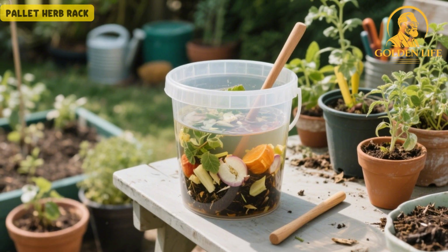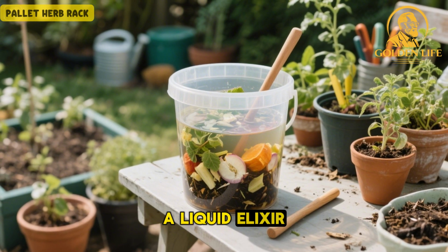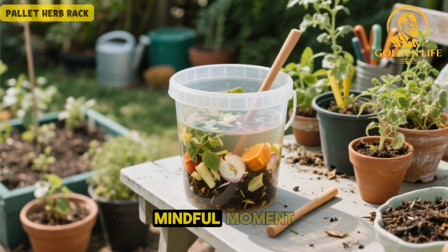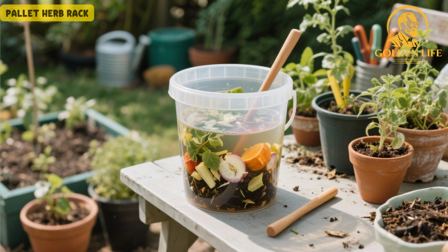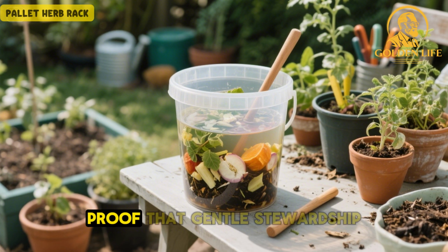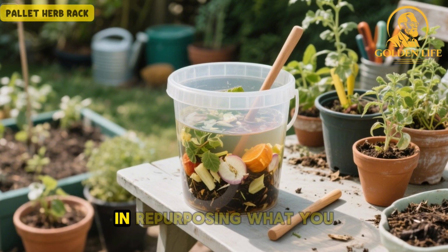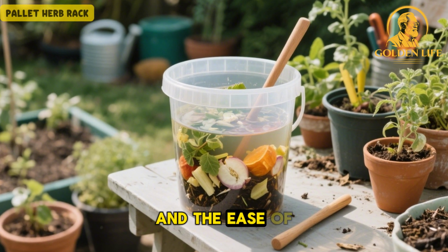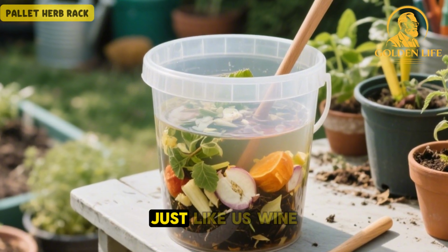Emotional reflection. Brewing compost tea transforms everyday scraps into a liquid elixir that whispers of renewal. Each stir at your work table is a mindful moment, connecting kitchen and garden in one seamless cycle. Watching your plants perk up after a tea application fills you with quiet pride, proof that gentle stewardship yields robust life. In repurposing what you already have, you honor the wisdom of natural cycles and the ease of caring for your garden with simple, sustainable methods. Still useful, just like us.